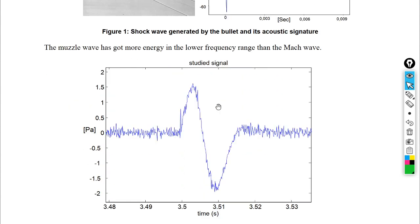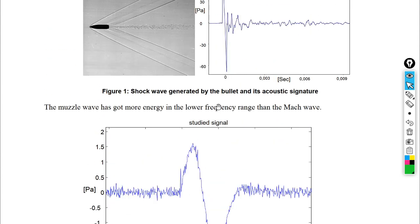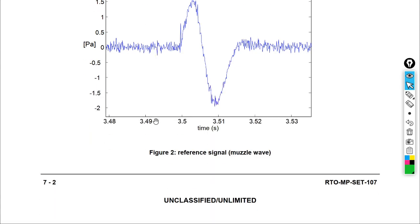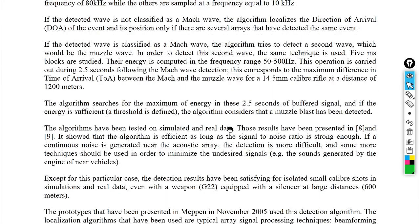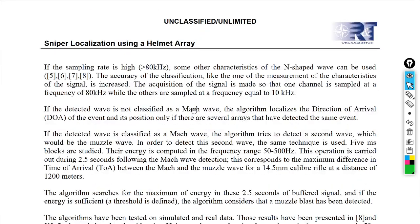Alright, moving on. Is there anything else? Well, here they confirm that the muzzle wave has more energy in the lower frequency range than the Mach wave. So that just means that there's greater energy in the lower frequency for the muzzle. What I want to do is drop down to, well, they go through a lot of different algorithms in their helmet to make estimates of velocity and caliber and distance, time of arrival, the direction of arrival, and all those things.